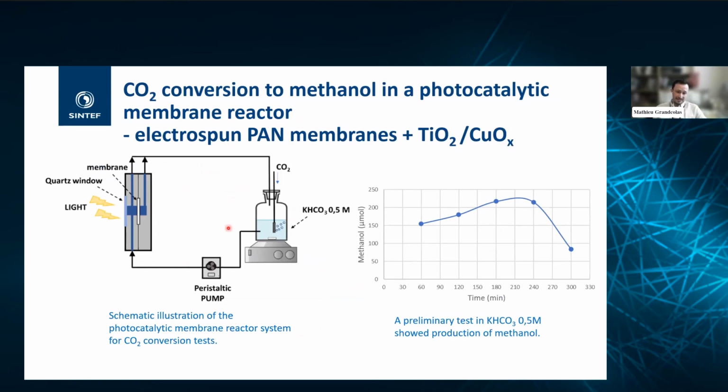And we use a similar system. You pump a liquid containing potassium carbonate, which is saturated with CO2, and then you pump this into the reactor. You have your photocatalytic reactor, which is very similar to the one I showed you. We use the 3D printed reactor, and you can produce methanol with time. So this is working. There are a lot of other really interesting things. I hope I will have the opportunity to show you this in the future.